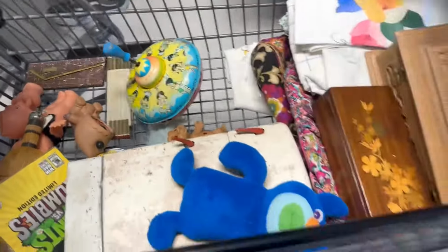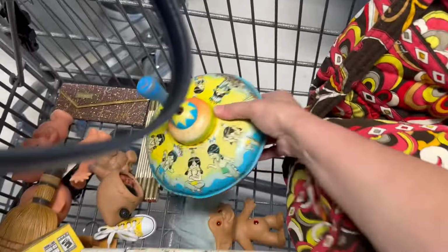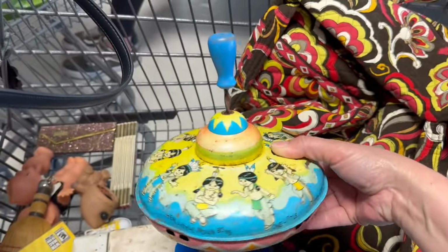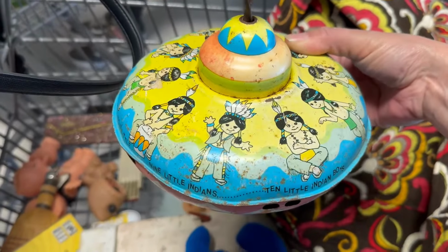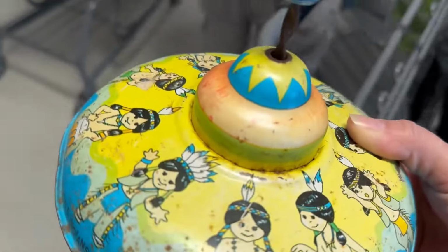Okay, so I'm cleaning out my car here. I got another Vera. I'm gonna have to look this one over good, but I'm going to have to put the cute little Indian top back because it's broken and all rusty and it doesn't work. It would make a really cute display piece, but I think it's going back.